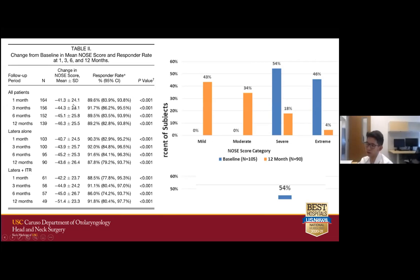And so what they found was that the effect lasted for 12 months. So the nose scores improved and stayed improved for 12 months. They had this change of 44 points to 46 points. It lasted all 12 months for all patients. And when they stratified them by Latera alone versus those that also had an inferior turbinate reduction, the improvement was roughly the same, slightly higher in the Latera plus inferior turbinate reduction group, but it lasted for 12 months.